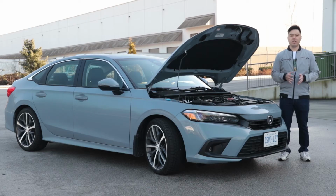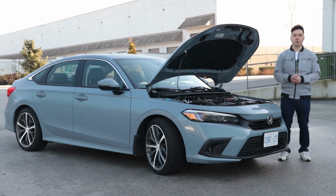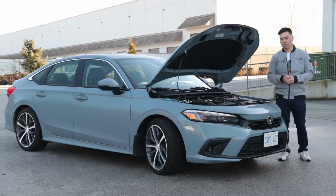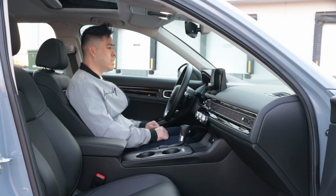More enthusiastic adrenaline seekers can opt for the sportier Civic SI trim that comes with a retuned 1.5-liter turbocharged engine boosting the horsepower up to 200 with an exclusive 6-speed manual transmission. Yes, I know, but don't beat yourself up, because the CVT transmission is still very fun to drive on the lower 4 trims. Alright, so moving on to reason number 3, which is the interior.